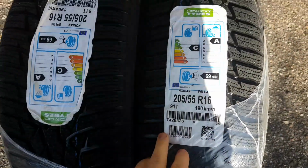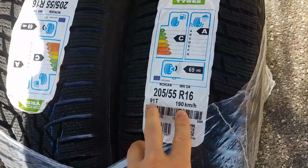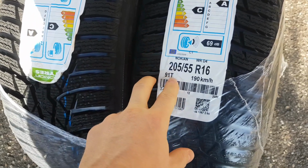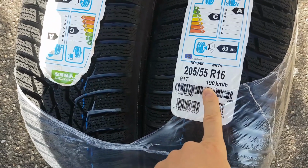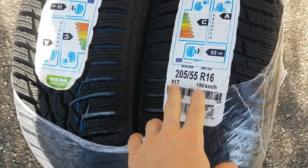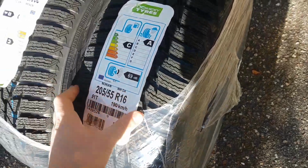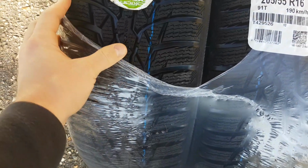If you want to come back and look, you can see here there will be two options. You can drive up to 190 km per hour with this one. This is the cheaper version, and you have the 91 H. With that you can drive 220 km per hour or something, or 240, I don't remember. But I don't need this because I never drive faster than 190 km per hour in the winter. So that's my option, and the price was a little bit cheaper, but that doesn't matter.